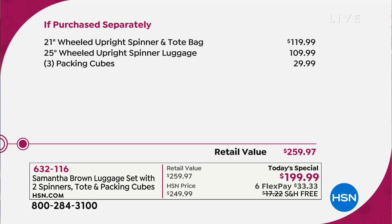The 22-inch, rather, wheeled upright, with the spinner and tote combined is $120. The 25-inch spinner luggage is another $110, and the packing cubes on the best day is $30.